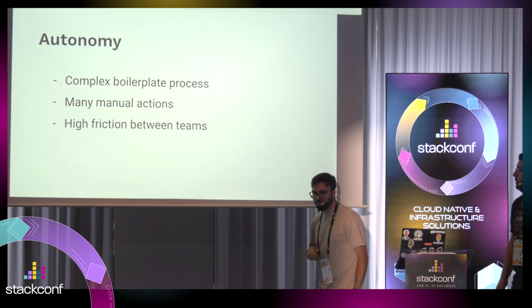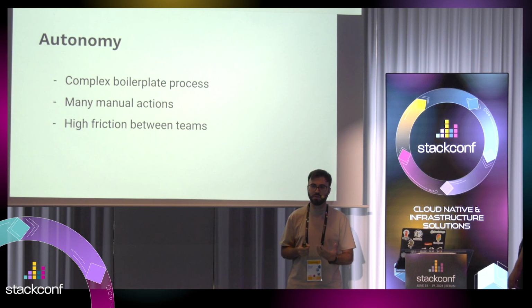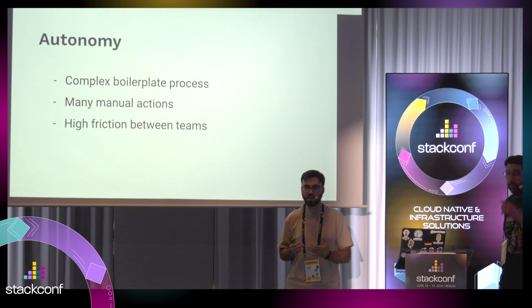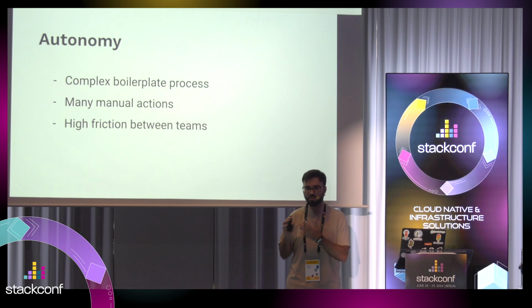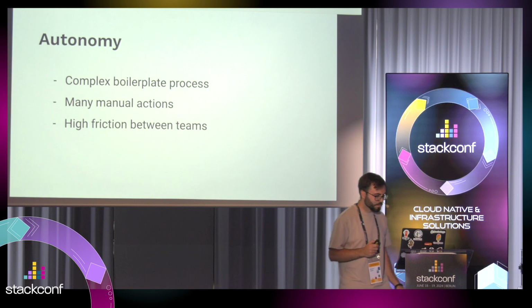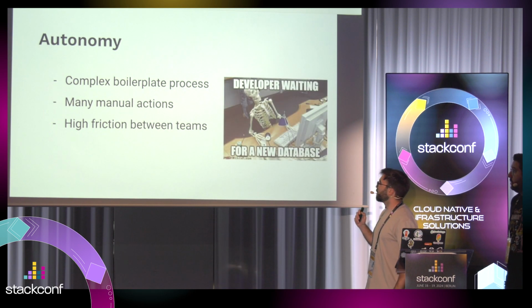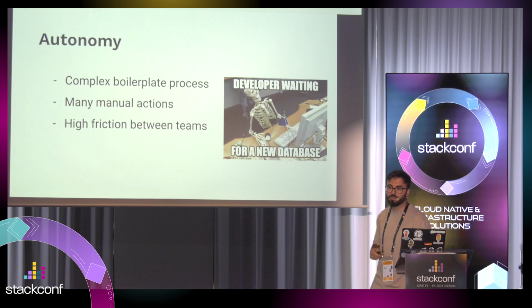And for development teams it was really difficult because some of them were really frustrated because they wanted to move faster and they wanted to have control over their applications. At that point it was impossible for us, because they had to ask for something, create a ticket, and the platform team had to do it, so they had zero autonomy at that point. So this was, for example, an old colleague waiting for a new database to be created by the platform team. This is a real example.